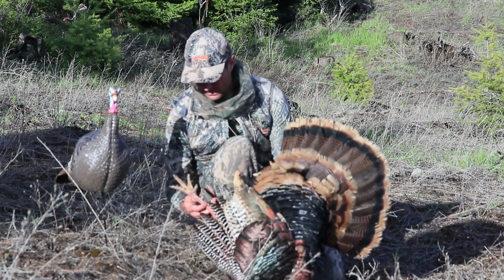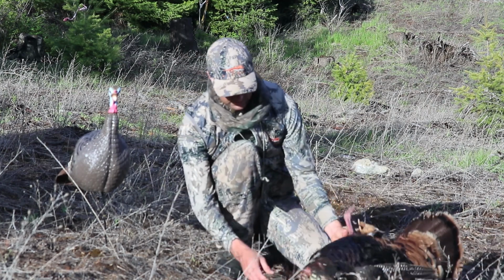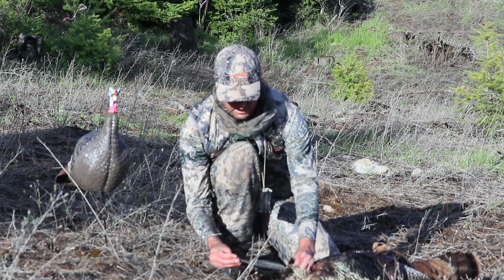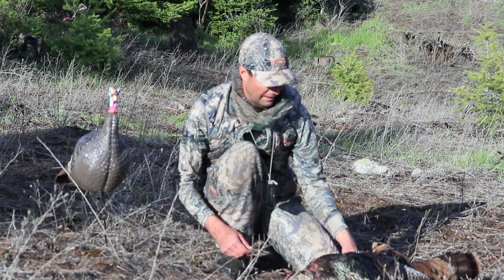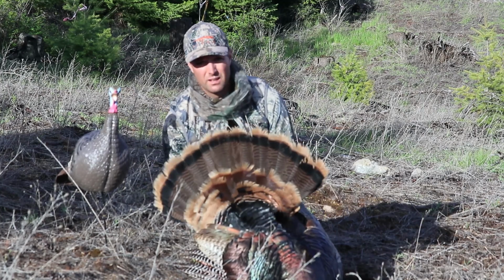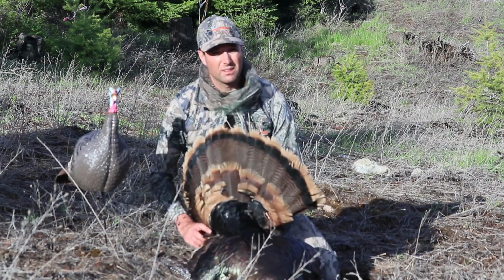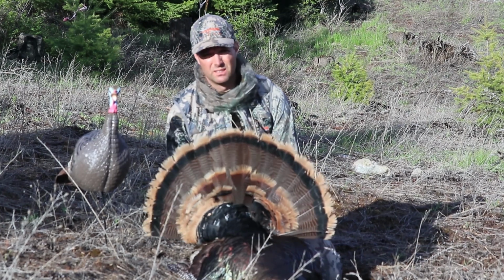Not too bad a bird. It's probably a two-year-old bird. Nothing special on the spurs, 3/4 inch. Has a decent beard. Actually, probably might be the best beard I've shot this year. Probably about 9 inches. I haven't shot a lot of great beards. Actually, the bird I shot the other day up here in Idaho, it was a bigger bird, bigger spurs, weighed a little more, but the beard wasn't as good.